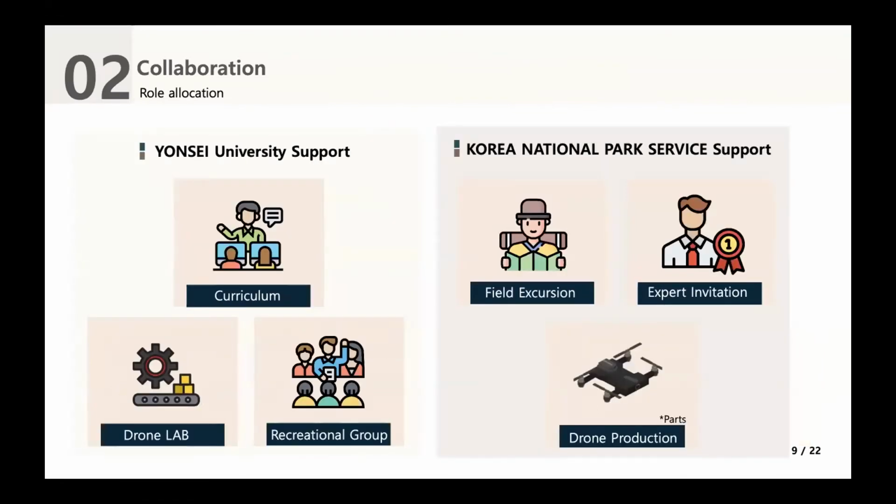To make it more successful, we allocate roles that can utilize each institution's advantage. Yonsei University supports class curriculums, labs for drone designing, and recreation group operation. Korea National Park supports field excursions, expert invitation, and budget for the drone production.